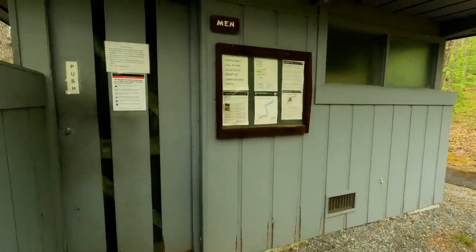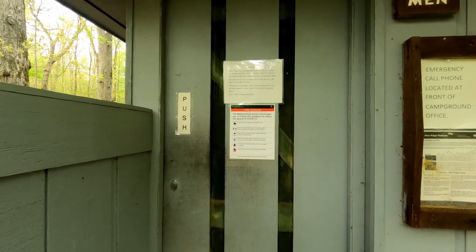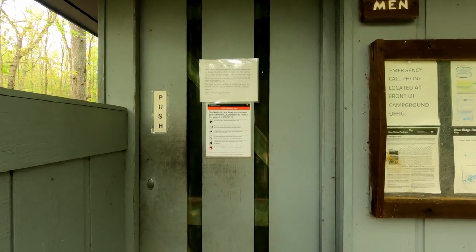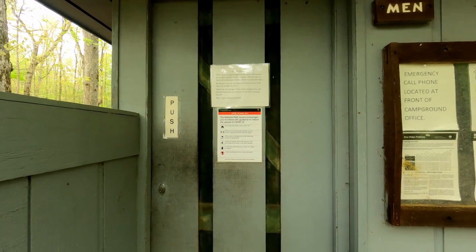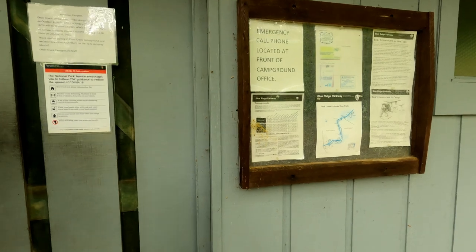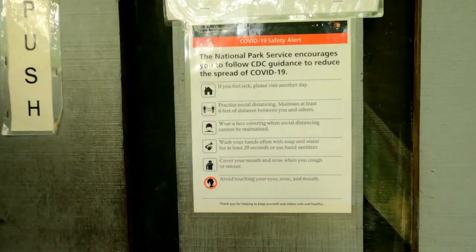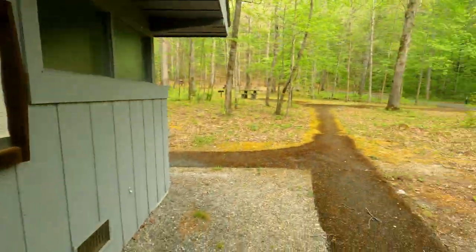Let's see what it says. Otter Creek Campground will be closing for the season on October 31st, which is Sunday, which is Saturday. All campers must be checked out by noon. Thank you for staying at the campground. Well, it's still closed. I mean, we're coming into May? Bear encounters, yeah. So what? Let's see, push. Yeah, it's locked. I figured it would be.